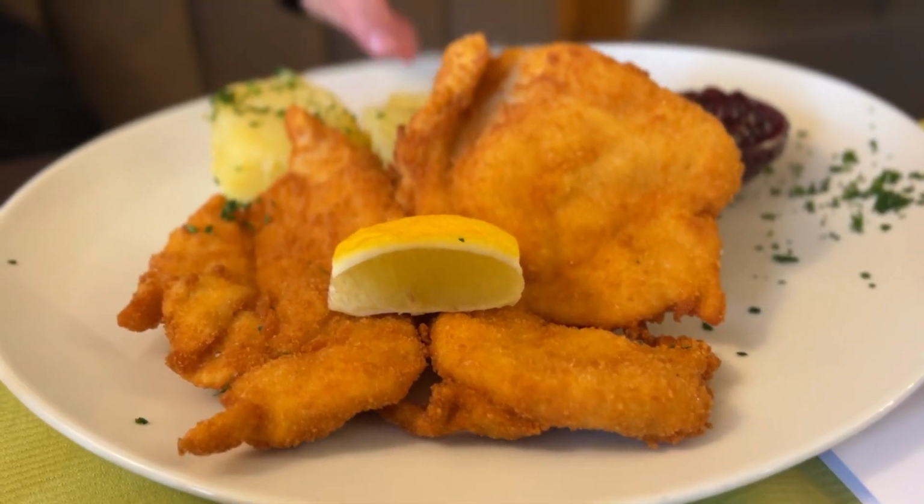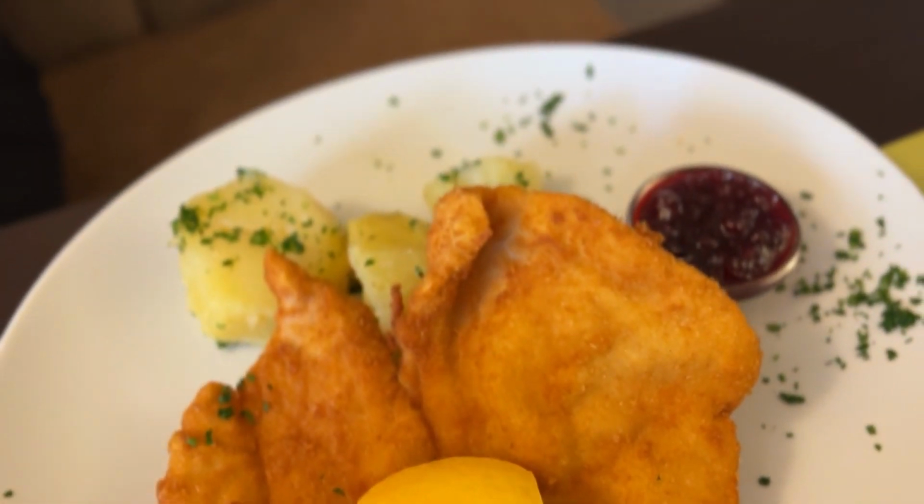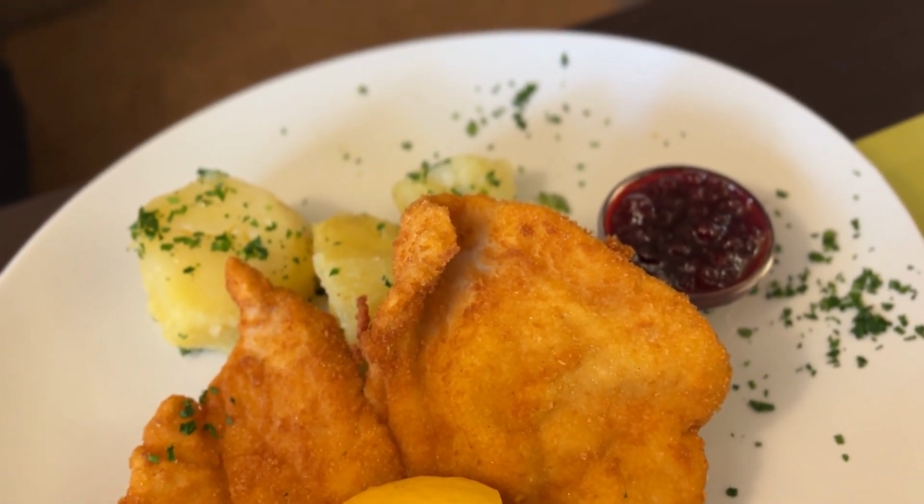For dinner, sample more delicious Austrian cuisine at a local tavern or Heuriger, a traditional wine tavern.